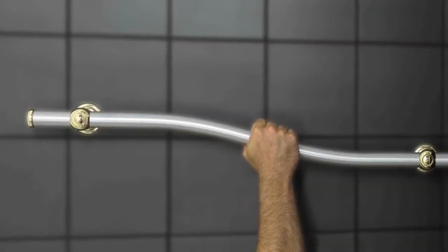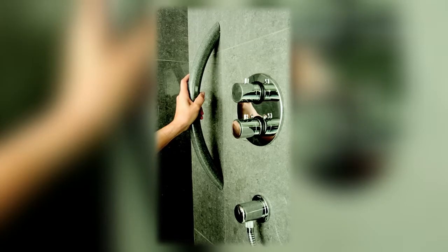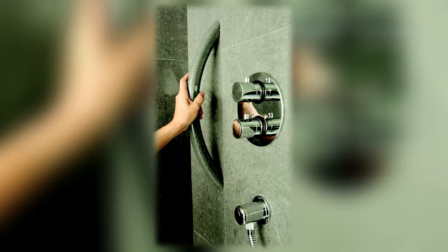There's also decorative grab bars, which are high style grab bars. Yes, they're more expensive than the standard ones, but you can get them in all sorts of finishes, whether those finishes be polished brass, chrome, even some different types of plexiglass, acrylic. There's some really beautiful looking systems that add a decorative touch while providing safety.